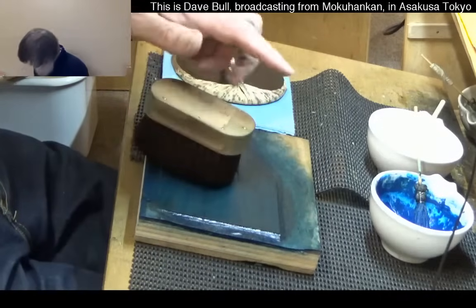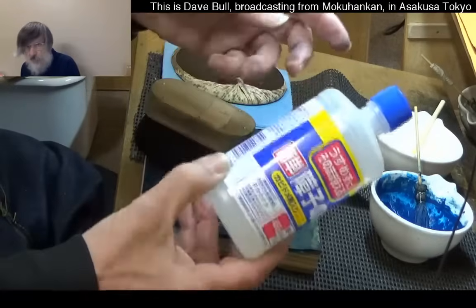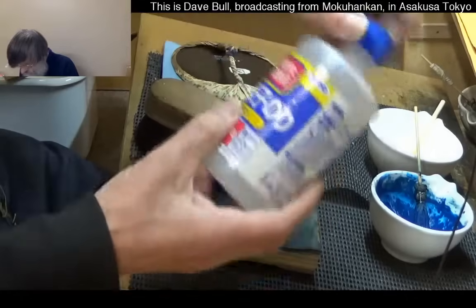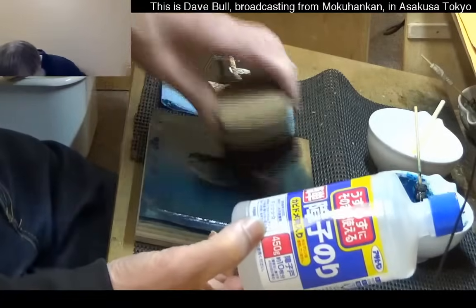The stuff we're using recently is really easy to use. This is where we get our paste. It says shoji nori. It's a paste for household use. They used to put the shoji screens up. It's way too thick, so we cut it with water. The reason we use this over and above the rice paste is because the rice paste is really just 100% starch.